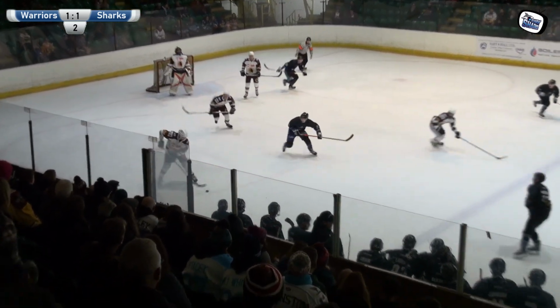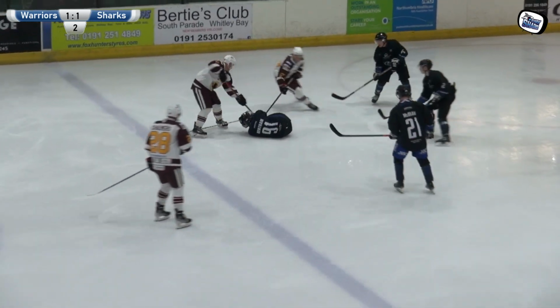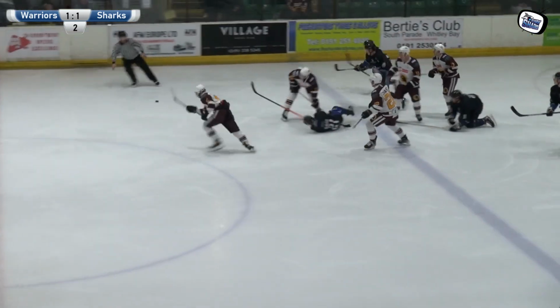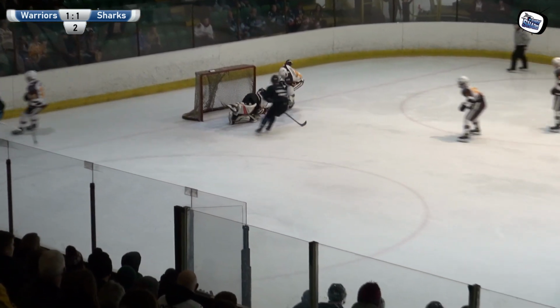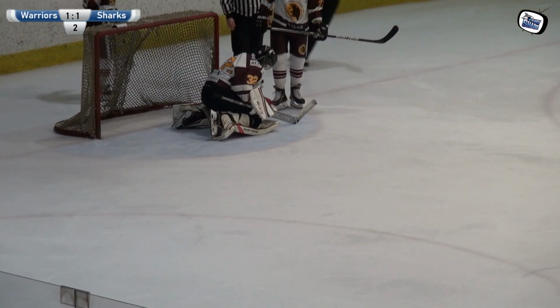Oh, it's blocked. The Warriors flip it forward, and it's in the zone. It's underneath Bentham. Bentham's curled up, and they're attacking Bentham because he's lying on the puck, but the puck comes away, and the Sharks come away with this now. And this is a great chance. Henderson. And Henderson's through. He must score. Oh, he hits the post. Oh, what a save. Fantastic from the Sharks.